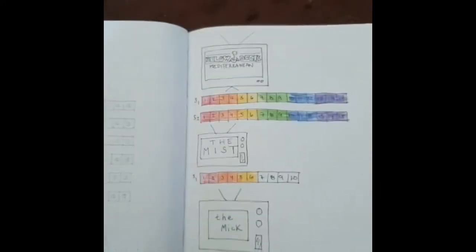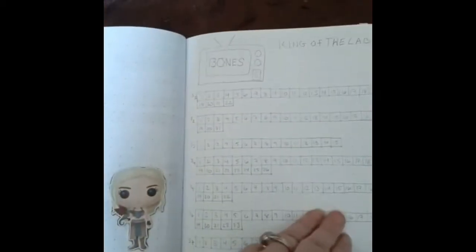Okay, so this is my bullet journal, and this is my TV tracker for all the TV shows that I was watching back in, like, I think this is 2016, 2015. Of course, I've watched all of these. I just didn't color them all, but I have seen them all.